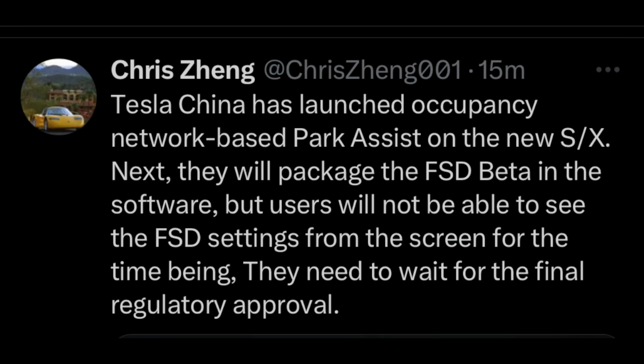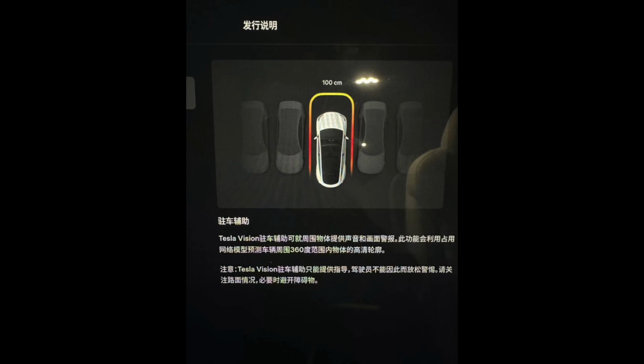But anyways, what's happening here is that the first update has already gone out, and the Tesla Vision Park Assist stack has gone out to Tesla vehicles in China as we speak. And then I'm gonna even say that within the week we're probably gonna see the first vehicle driving FSD beta in consumers' hands outside of North America happening.